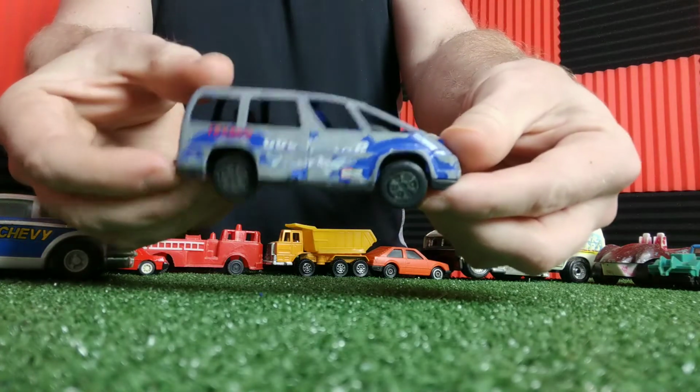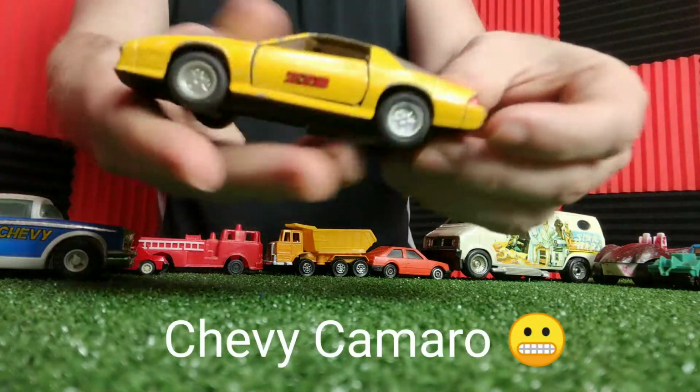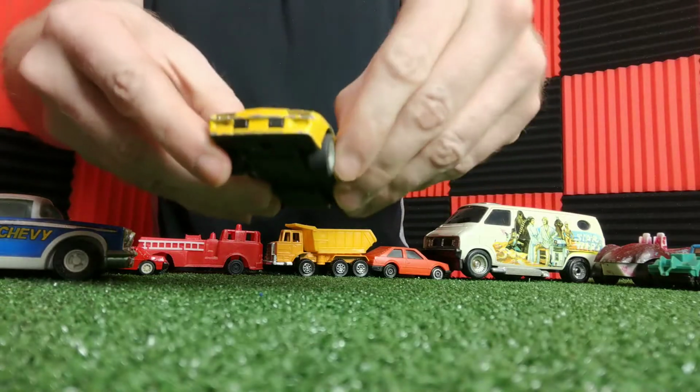Looks like an Astro van by Tootsie Toy. How about a Tootsie Toy Pontiac Thunderbird? It also winds up.